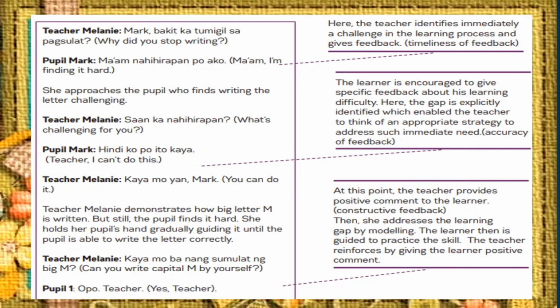So, ginaid niya yung bata until nakaya na nung bata. And then, sabi niya, kaya mo na ba, Easy? Kaya mo na? Wow, very good. Oh, so, class, kaya na ni Mark. How about a big hand for Mark? O, ganun pa. So, ma-encourage yung estudyante or yung bata.